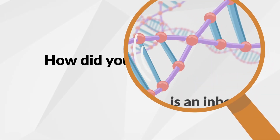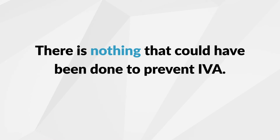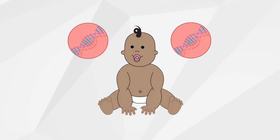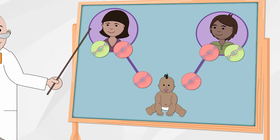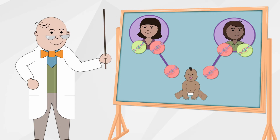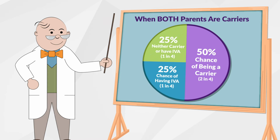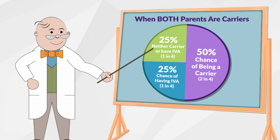How did your child get IVA? IVA is an inherited condition. There is nothing that could have been done to prevent IVA. In children with IVA, the genes that make the enzyme to fully break down leucine do not work correctly. Children with IVA inherit one non-working gene from each parent. Parents of children with IVA are referred to as carriers, but do not have IVA themselves. Most people don't know they're carriers. When both parents are carriers, there is only a 1 in 4 chance their child will inherit IVA. It is possible for a child to not be a carrier if they inherit a working gene from both parents.